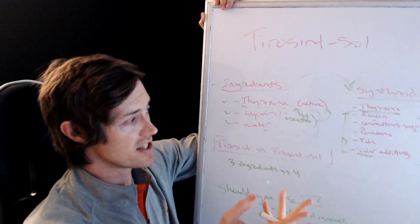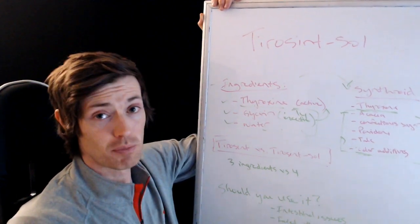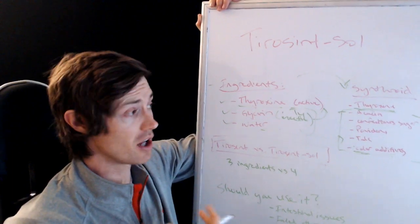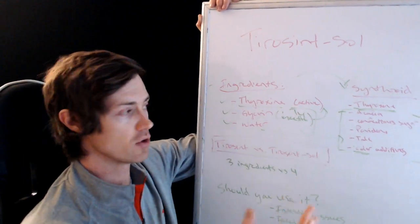And another example is that Synthroid and levothyroxine contain lactose monohydrate, which, as the name implies, is a lactose ingredient. So it's a milk-based ingredient. If you are lactose intolerant, you're going to react to it. Okay, so that's just another example of how these inactive ingredients impact how well your body can use thyroid medication.